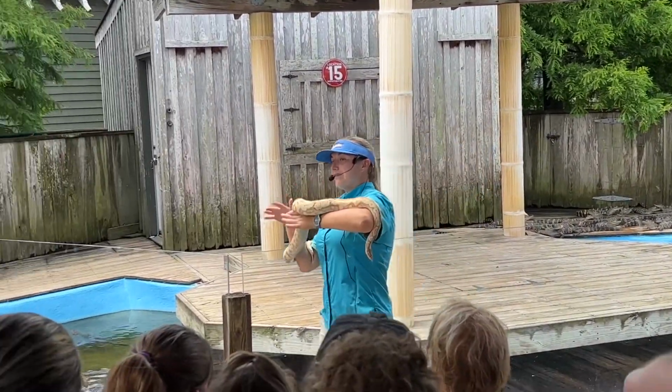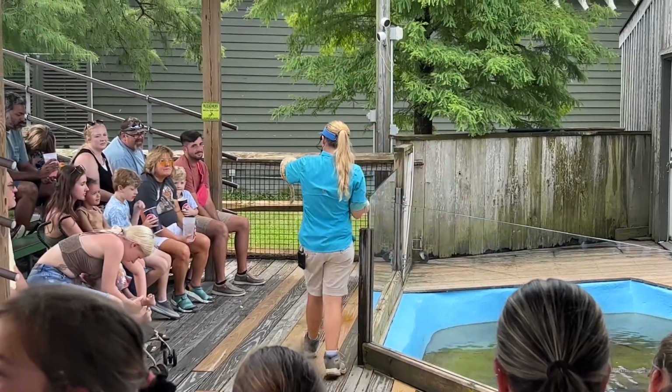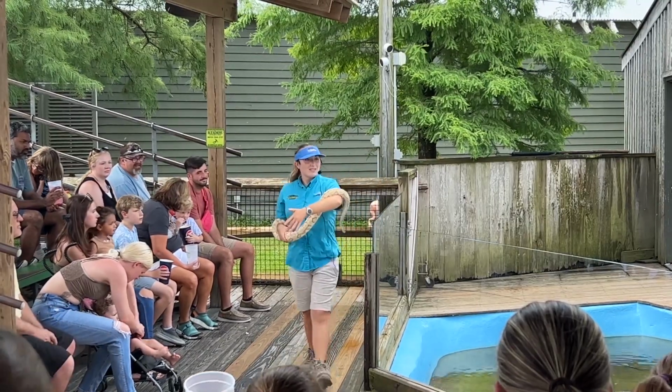They also have backward fangs to help hold their prey and swallow them, because they do not chew their prey, they just swallow it whole. There's no chewing when it comes to snakes. It is really funny. Now, you might also see she's very climby.